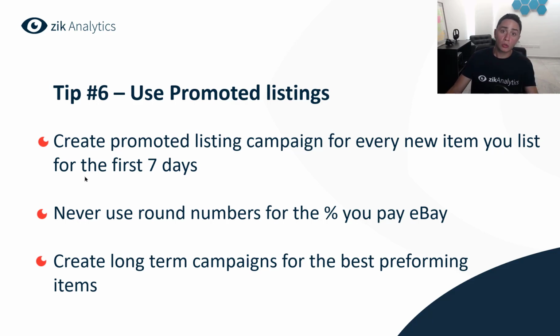Now, what I also do, and this is very important, guys, never use round numbers for the percentage you give to eBay. There is the commission. You choose how much commission to pay to eBay. It starts from 1% going up. So never do 1%, 1.5%, 2%, 2.5%, 3%, 3.5%, etc. Use percentages which are always in between. If people usually give 1.5 or 2, you put 1.7. What will happen? You will get more traffic than those who put 1.5, without paying much. You understand? So this is how you always do it.